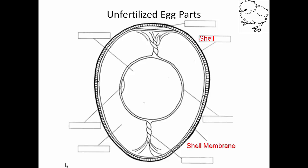Then there's the shell membrane. If you ever peel a hard-boiled egg, there's always that thin layer that you peel off. That's the shell membrane. When we soaked our eggs in vinegar for our osmosis experiment, the flexible thing I was holding on to, that felt like a balloon, was the shell membrane. It was still intact after we got rid of the shell.